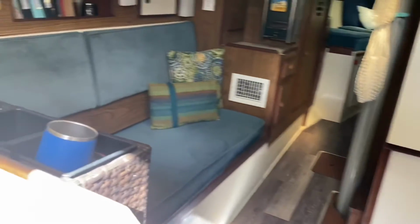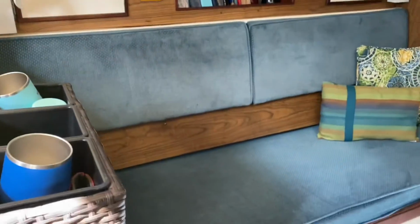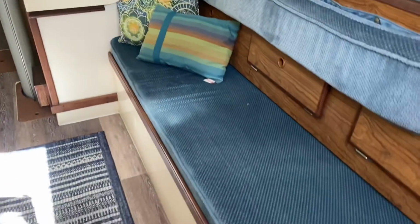Here's the salon area, which I love. It has 2 settees that both extend for extra sleeping space. A pretty good amount of built-in storage.